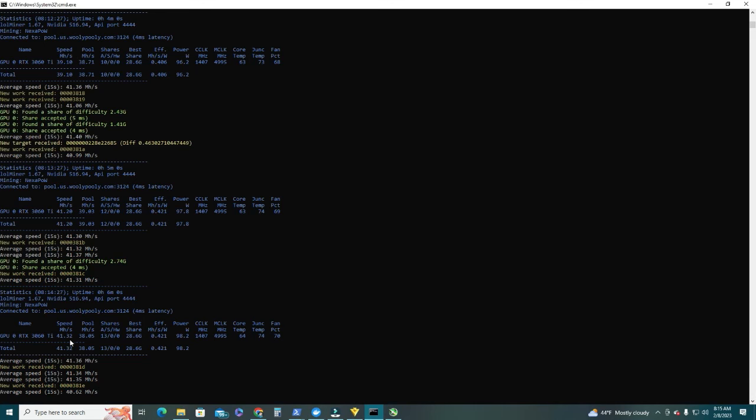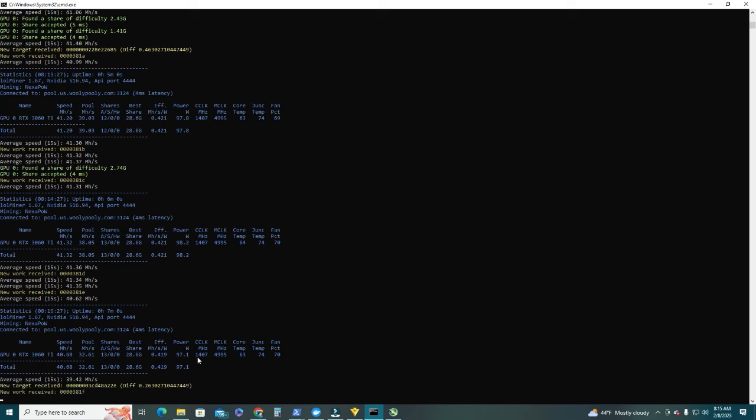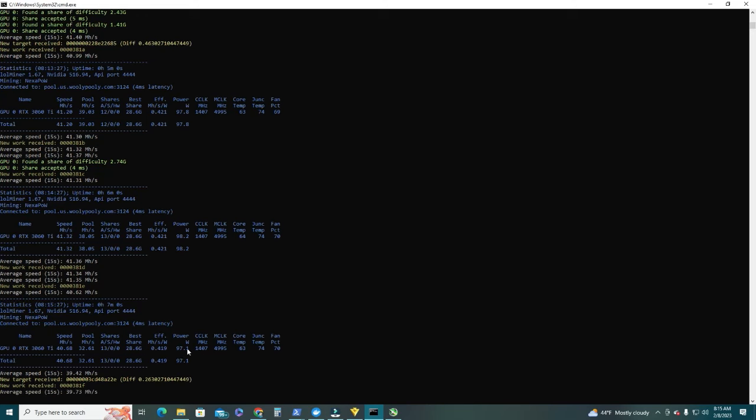All right, and it's been about 5 minutes and I'm already seeing the speed increased here, 40.68, the latest one when I'm recording. So I'm pretty close of what the target was for this particular settings. You can see here the clock settings here, and then the power that I'm using. I'm using 97 watts, and this is the core temperature, which is 63, which is good.